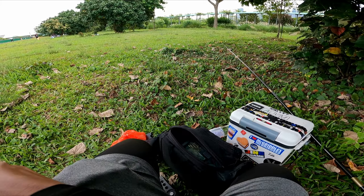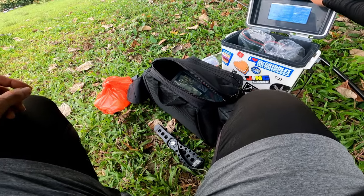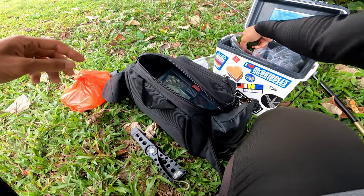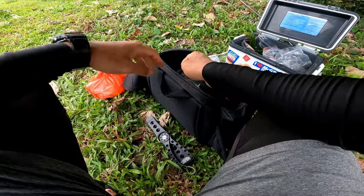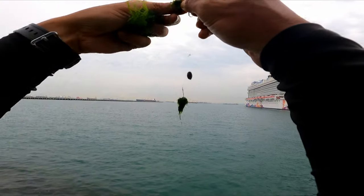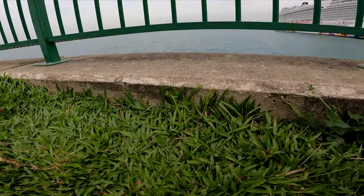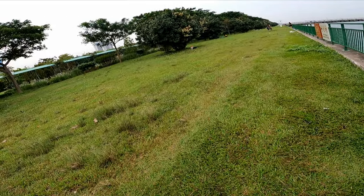Do you guys want to try? I can pass you some. You guys got a long rod, right? Yeah, then you just use some small hooks. Then you use Apollo. There you go. Thank you. No problem. You got small hooks? That's deep!